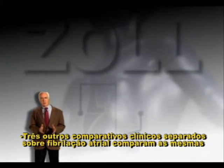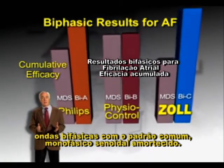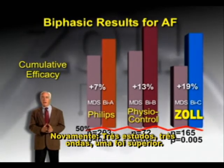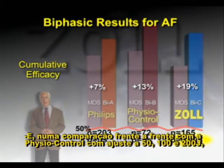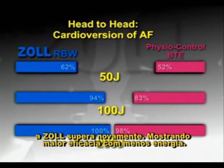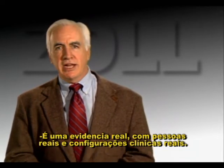3 more separate clinical trials of atrial fibrillation compared the same biphasic waveforms to the common standard monophasic damped sine waveform. Only ZOLL shows statistically superior efficacy for cardioversion of atrial fibrillation. Again, 3 studies, 3 waveforms, 1 was superior. And in a head-to-head comparison with Physio-Control at 50, 100, and 200 joule settings, ZOLL stands out again, demonstrating higher efficacy with less energy. It's real evidence in real people in real clinical settings.